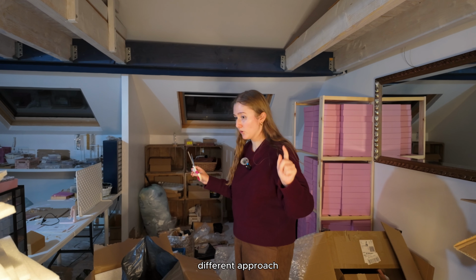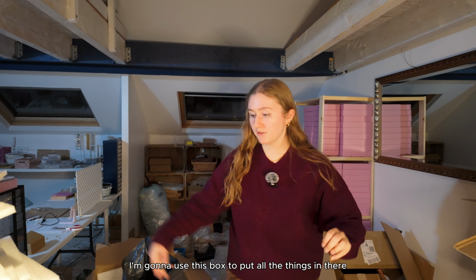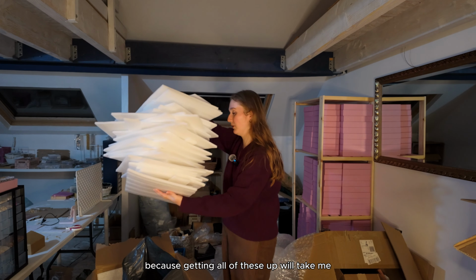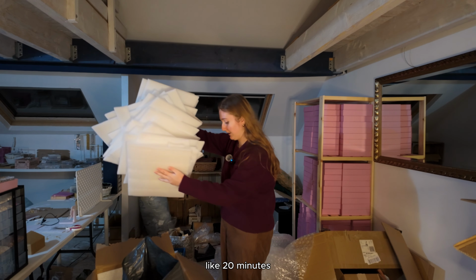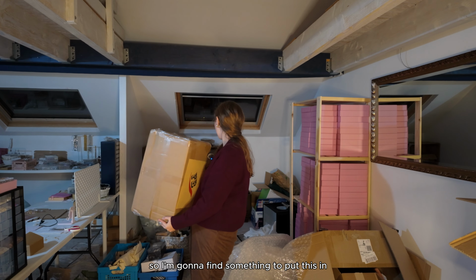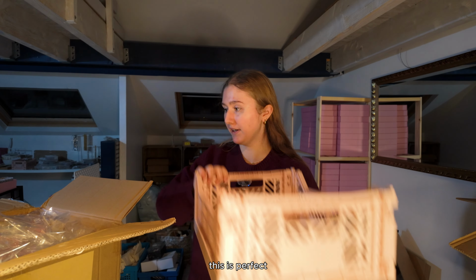Okay, wait, different approach. I'm gonna use this box to put all the things in there, because cutting all of these up will take me like 20 minutes and I don't want to do that right now. These are new products, so I'm gonna find something to put this in. This is perfect.